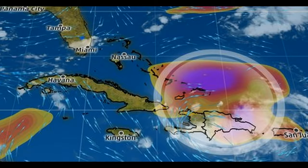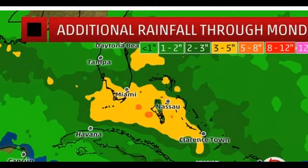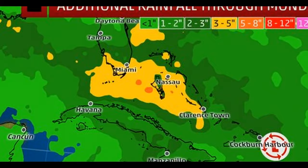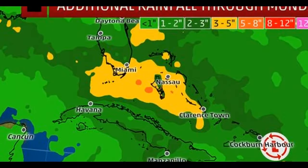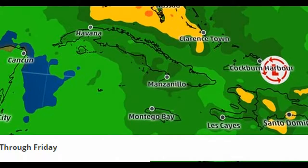if this advances. Now, you want to look at the potential for additional rainfall through Monday. You can see Miami, South Florida, Bahamas, an extra 3 to 5 inches in some of these places they're expected to see from this system. So this system will affect the United States.